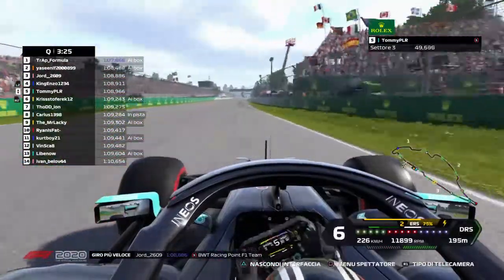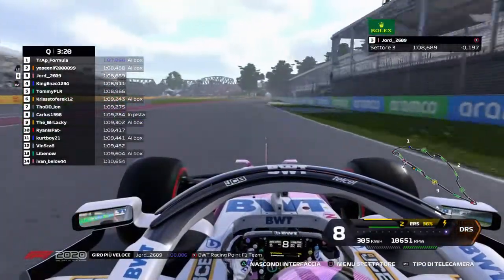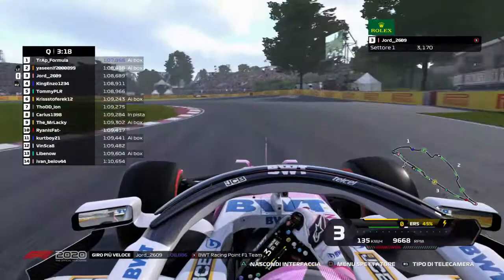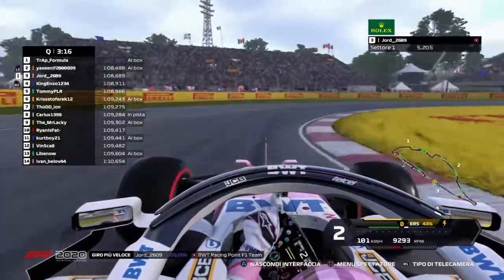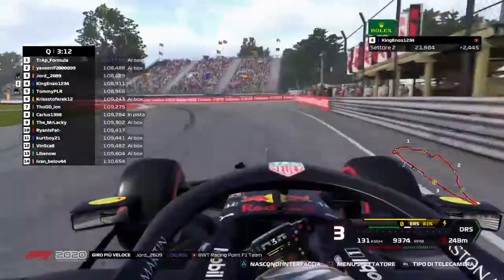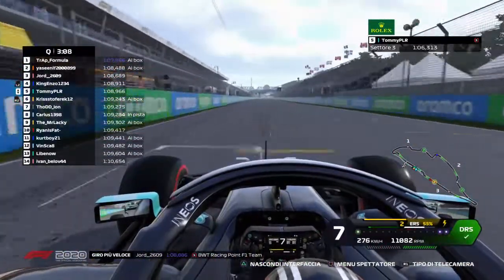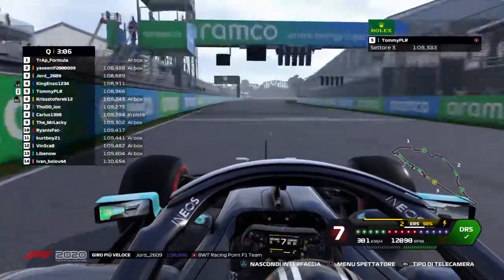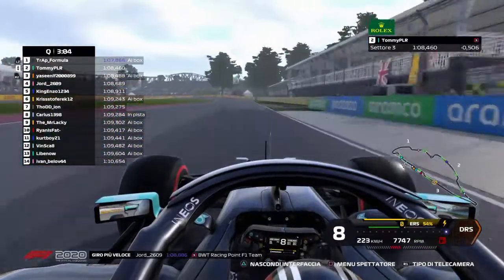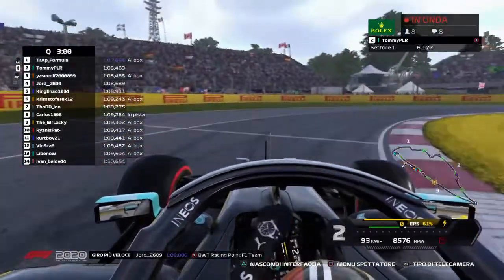Let's see George. George, I think he's gonna improve. But he didn't open his DRS. I think. Oh. No, he didn't. He does a 108.6, which is not bad, puts him P3. But let's see now Tommy, because he's about to cross the line. He's definitely going to improve, and he does a 8.4, P2, nice for the Mercedes driver.